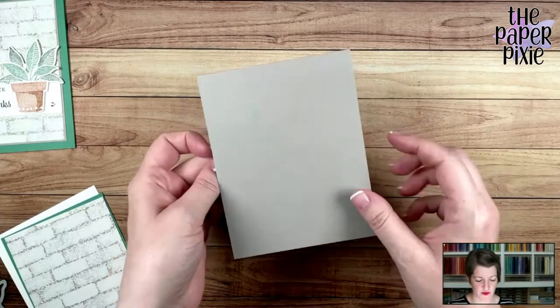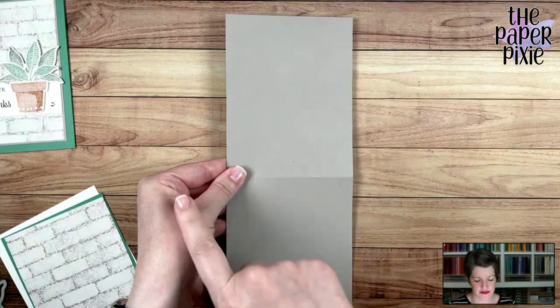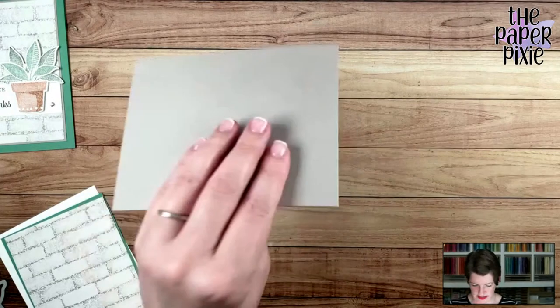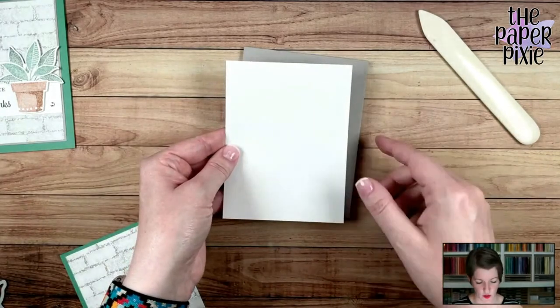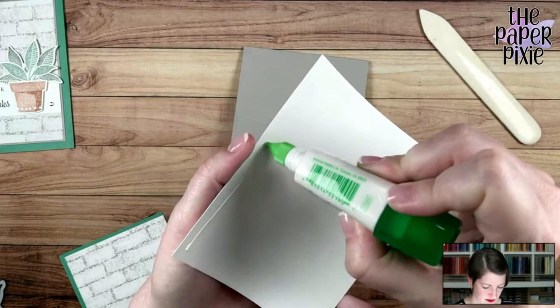This is gray granite. I cut it to 4 1/4 by 11, scored it in half at 5 1/2. Okay, scored, folded, and burnished. Let me burnish that one more time. I've got a piece of basic white that measures 4 inches by 5 1/4. We're gonna go ahead and adhere that to the inside of our card.